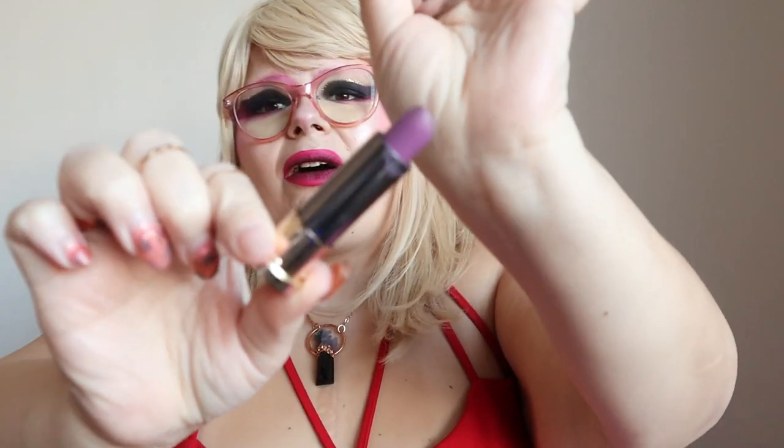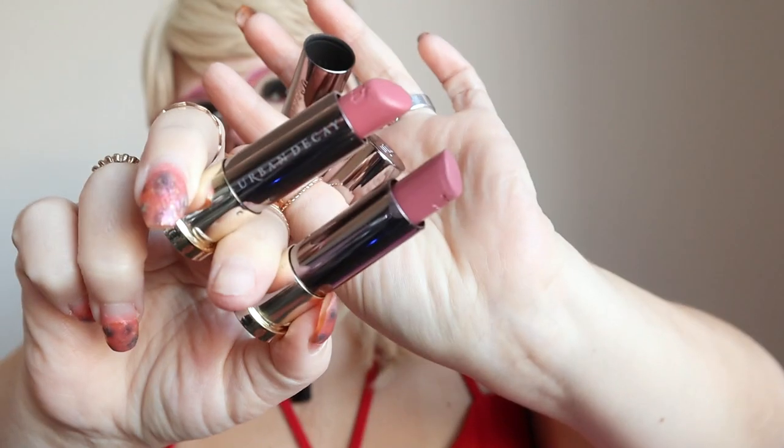I got this one as a Secret Santa pen pal gift. It's a bright, warm purple. I think the next colors I picked up were these neutral tones. But we have Naked and Backseat, which are pretty iconic colors, and I think those still exist in their line.